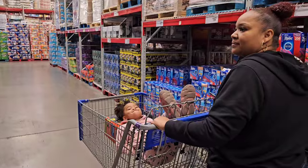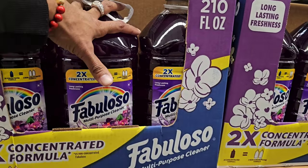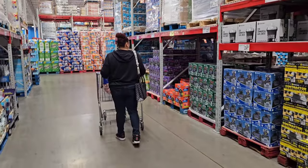She said, I'm chilling back here. I wish that was on sale, the Fabuloso. This is mom's favorite. I don't know if you all smelled this, but it smells amazing. $9.98 for 210 ounces. All right, let's see.